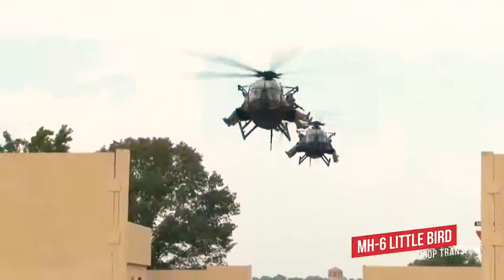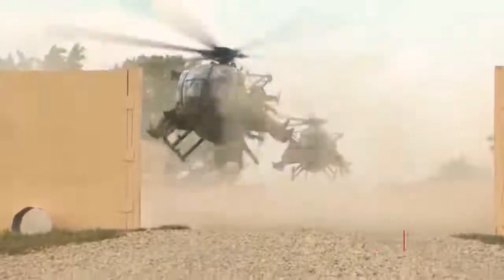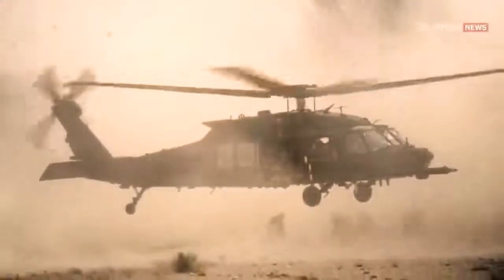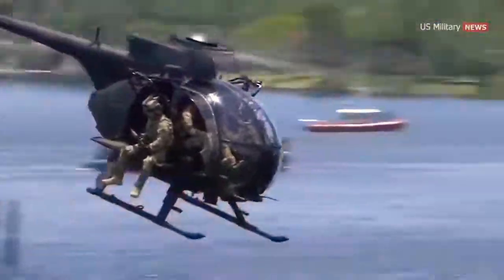The MH-6 is the troop transport version, used to precisely deploy troops in areas that are simply unreachable by larger helicopters like the MH-60 Blackhawk. External sideboards function as seats for the troops. The MH-6 can also be used as a sniper platform.